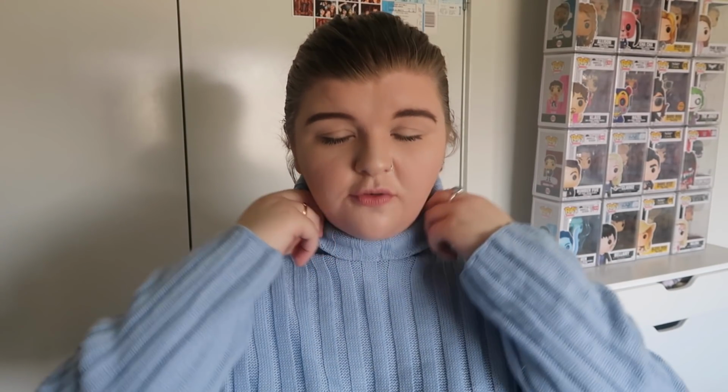If you look good wearing it like this, definitely wear it like this. But all I did was just fold it down just a little bit and have it like that, which is completely fine with me. So that's the only downfall, but the rest is actually really good. So I love how stretchy it is. It's so fun. Let's move on to the next item.